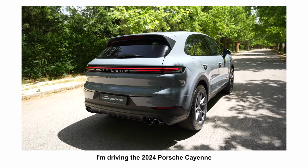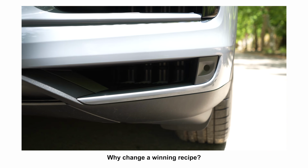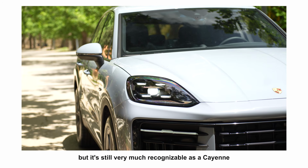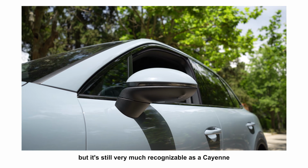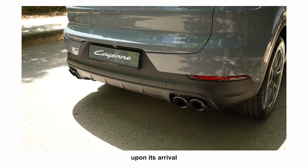I'm driving the 2024 Porsche Cayenne and it reminds me of that one saying, why change a winning recipe? You see, it's now got a sharpened design following Porsche's latest design language, but it's still very much recognizable as a Cayenne. I was 18 when I reviewed the new, at the time, 2018 Cayenne upon its arrival. So guys, jumping right into the new Cayenne.